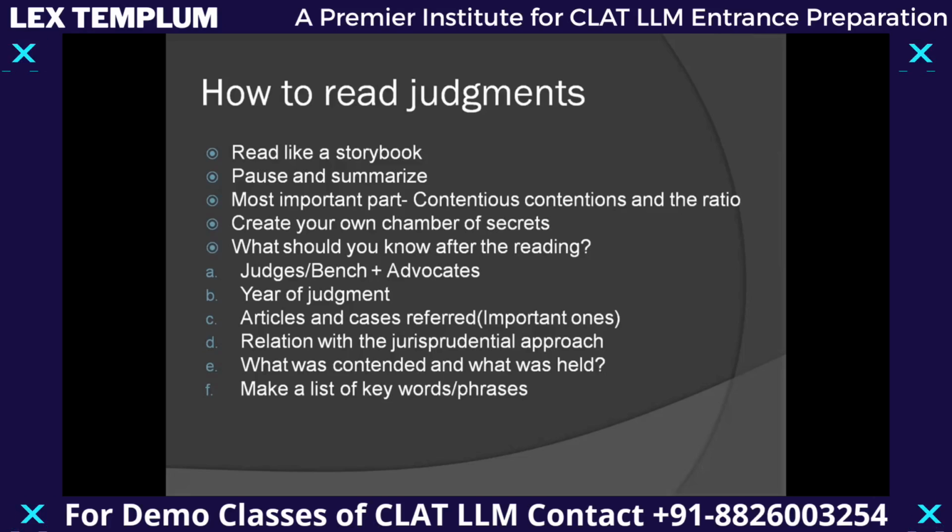So you can do this for both the parties. Okay, this is what party A said, and to counter this contention, party B said this. So this would help you make clarity about the judgment you are reading. Now with this, when you have the contentions issue-wise, you would know what was held by the court.